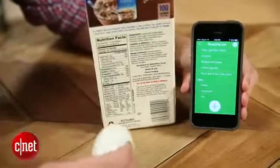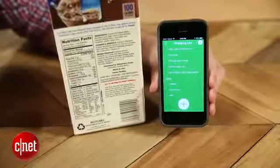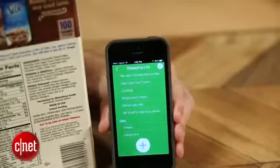Overall, this definitely seems a little bit gimmicky, and I can't see it being that much more convenient than a pen and paper for basic list making. But in terms of the in-app shopping service, there's definitely some potential here, and I'm really interested to see how that develops. I'm Rich Brown, this is Hiku Labs Hiku.